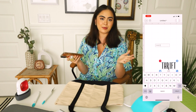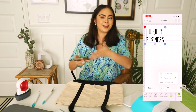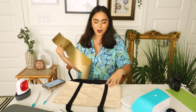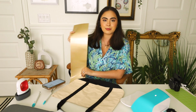I typed thrifty business, put it in all caps, and then I found this font in the Cricut font library. I thought it was really cool and groovy, so I went with it and center aligned it. Now for materials, I'm going to go with a gold. I thought a gold would look really cute on the off-white and contrast with the black. I thought it would look really pretty. And this is the Smart Iron-On.